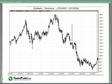Soybeans, same type of situation we had in January 2008, where the soybean price was sort of sideways, and when it broke out above the highs, it made a nice run up. It would have been a nice trade, and of course that eventually led to a situation where the prices went back down and up and so forth.